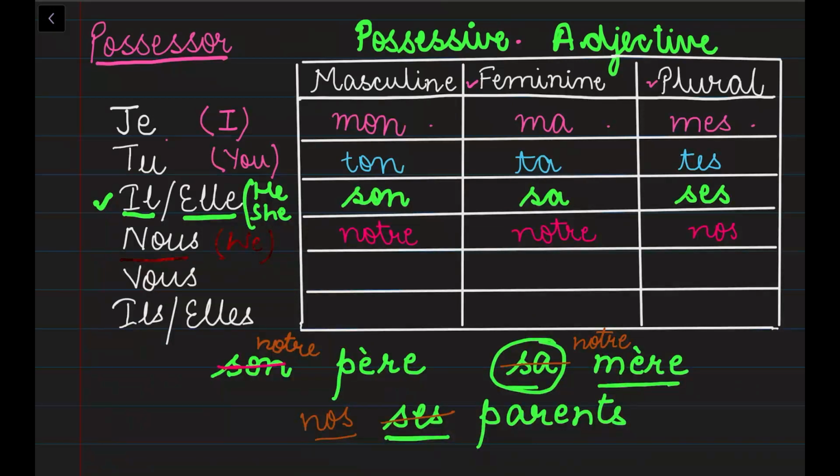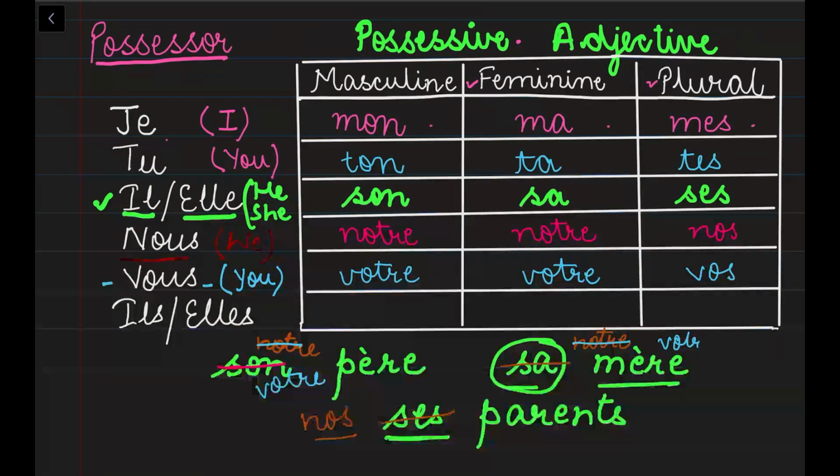Okay, so now we move on to another one, and which is vous. Vous in English means you again, for plural or in the formal sense. So for vous, the masculine possessive adjective is votre. For feminine again it is the same, votre, and for plural it becomes vos. So if you want to say your father, then you'll be using votre père, and your mother would become votre mère, because this is feminine, and your parents will become vos parents.